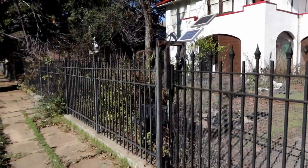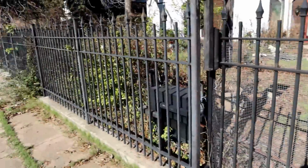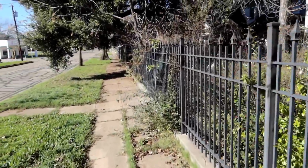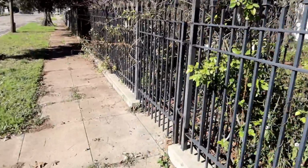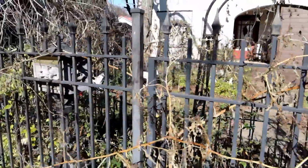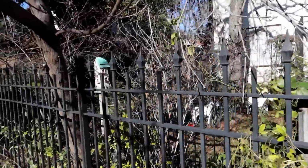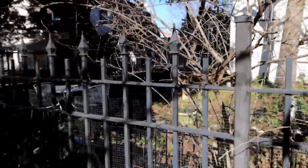You know, it's just all overgrown. Doesn't look like those gates have opened in some time. And the actual front entry gate here is so overgrown you couldn't even open the gate if you wanted to. But who knows, maybe there is somebody living here. I see little stuff here. Just not sure how they get in.